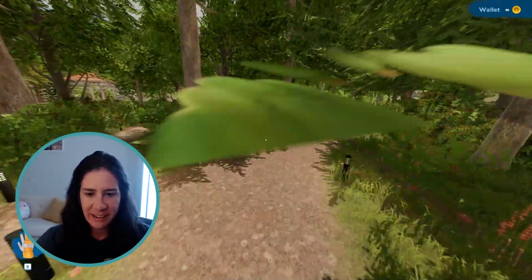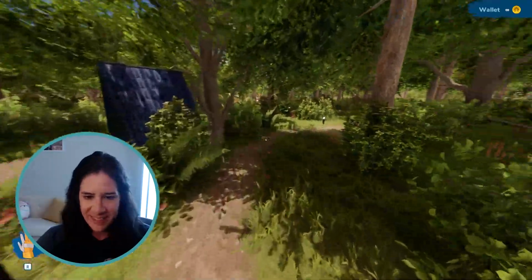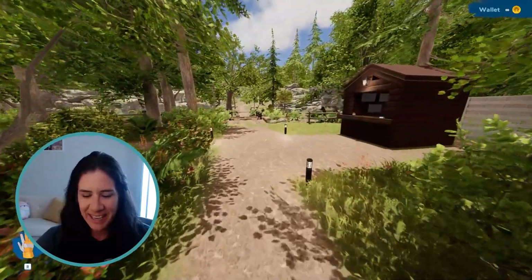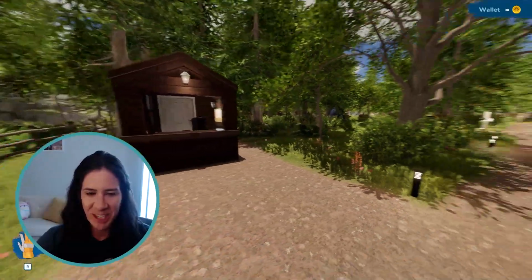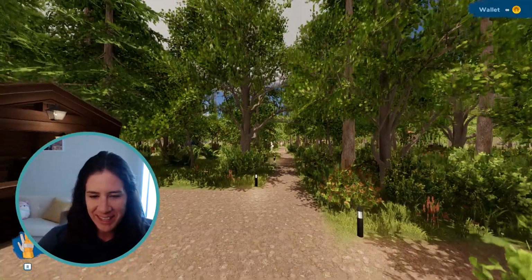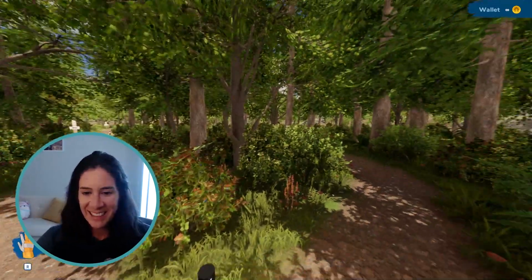There's that playground again. Back this way. It's like a little forest maze in here. There's so much going on. Okay, I think I made it. I'm back at my little check-in area. But this was super cute, fun little idea. Love all the plants, and it's just super pretty.